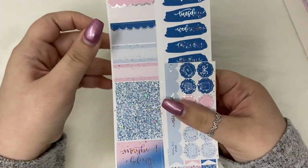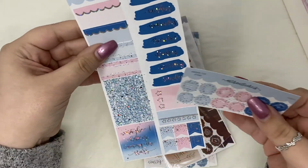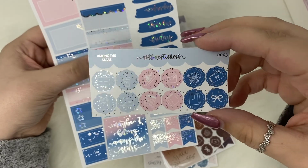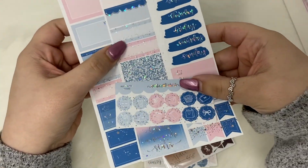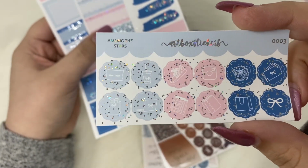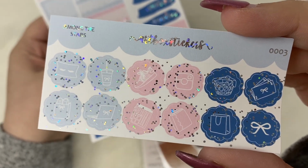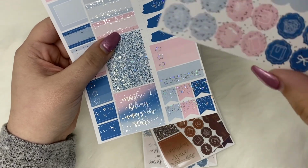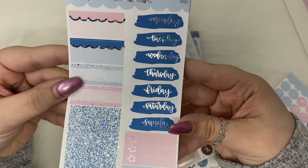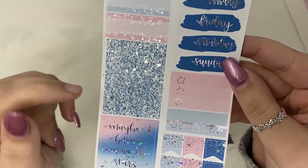This first kit is called Among the Stars. So her Printpression Week kits are two pages, and then this little icon sheet is an add-on. So if you get the full thing, you'll get all three pages. And I got this in the hollow glitter star foil, if you can see the stars in the foil in her name. So there's the little icons that you get, and they're scalloped. And then you have date covers, some scallop labels and regular labels, some headers.